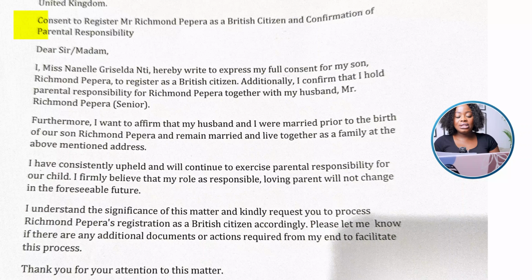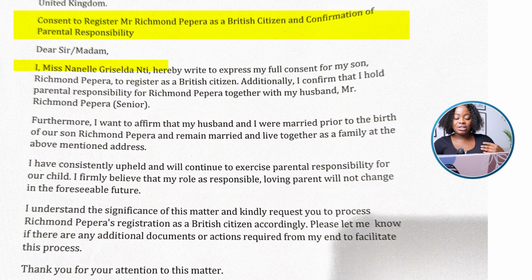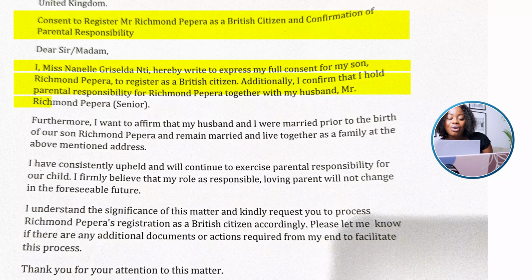Okay, so this is what I wrote. "Consent to register Mr. Richmond Pepper as a British citizen and confirmation of parental responsibility. Dear Sir or Madam, I, Miss Nanelle Griselda NT, hereby write to express my full consent for my son Richmond Pepper to register as a British citizen. Additionally, I confirm that I hold parental responsibility for Mr. Richmond Pepper together with my husband, Mr. Richmond Pepper Senior," in brackets, so that they don't get confused.